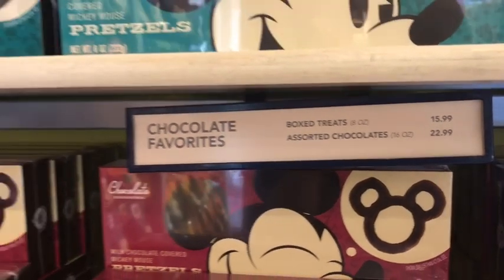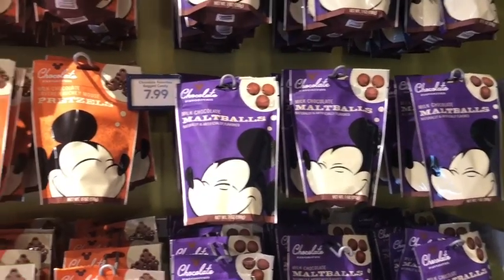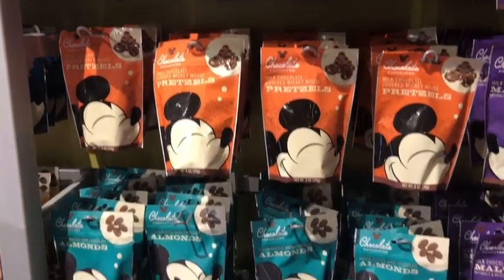But if you are ever at Disney Springs and you want to check out Goofy's Candy Co. and try your hand at making a special caramel apple or Rice Krispie treat or something like that, it's definitely a good experience to have, and I would highly recommend it.